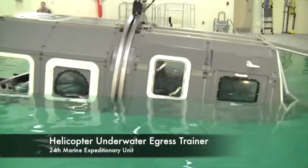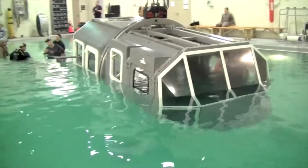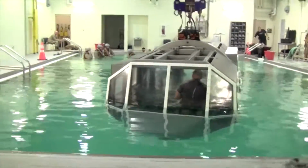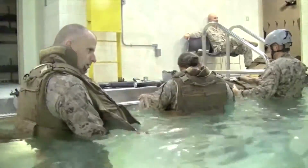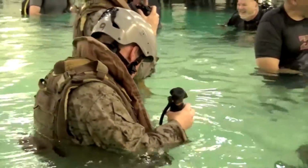Marines and sailors with the 24th Marine Expeditionary Unit learn how to escape from a submerged aircraft while training at the Helicopter Underwater Egress Trainer aboard Camp Lejeune, North Carolina, on August 28, 2013. This training allowed the Marines to practice evacuating from an aircraft after a crash at sea. This is a requirement for all 24th MEU Marines who will ride in an aircraft over water.